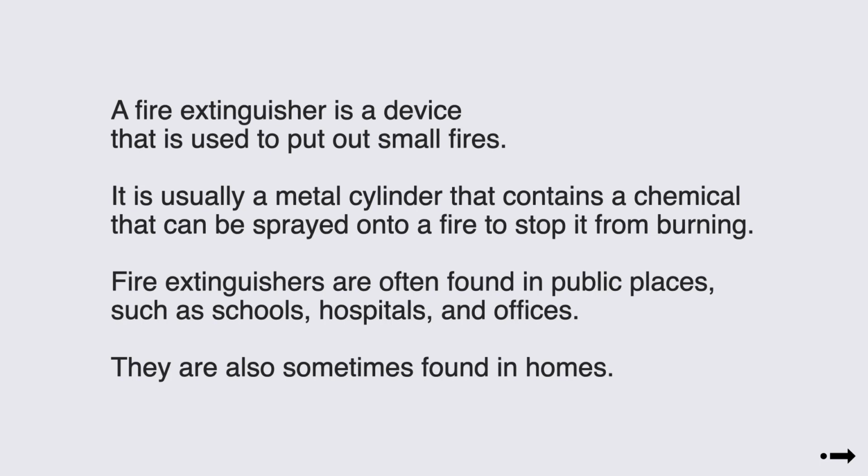Fire extinguishers are often found in public places, such as schools, hospitals, and offices. They are also sometimes found in homes.